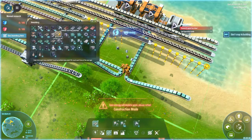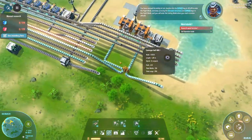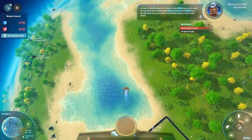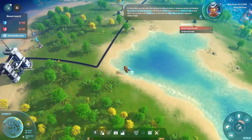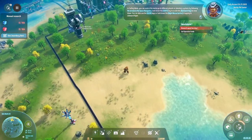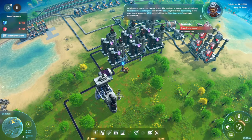Well, that's something that we'll have to try. Oh, we're running out of... You have received the ability to sail. Double-click the space key to lift off to enter the flight mode, and keep pressing the forward direction and space keys in the flight mode, and you will enter the sailing mode when you reach a certain altitude. Oh, cool. In sailing mode, you can control the mecha, go to different planets or planetary systems by following the arrows in the space navigation. Hold down the shift key to accelerate, back arrow key to slow down. You can also use the QR keys to hold down the right mouse button, dragging to sideward flight.